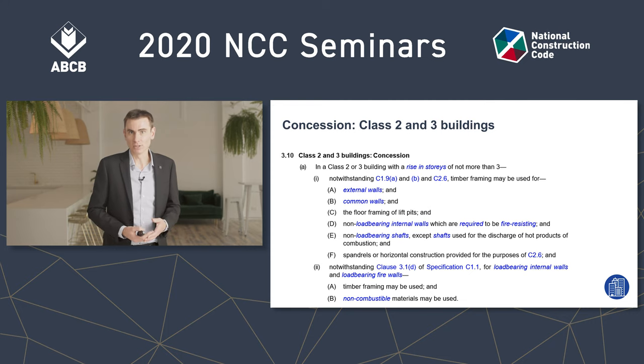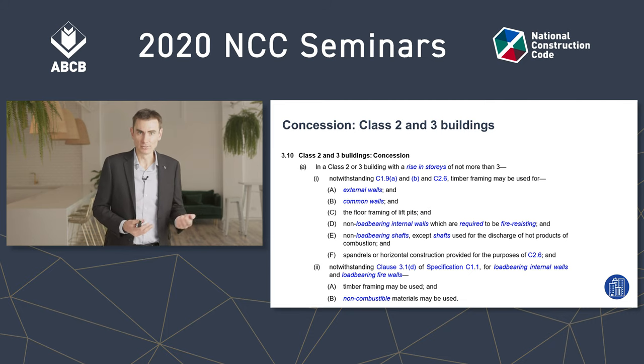But see, what the word notwithstanding is doing, it's setting a boundary about how much of each provision is set aside. And of course, that's only as far as the provision prevents the use of conventional timber framing. So C1.9A applies to everything else, and the cladding, for example, has to be non-combustible in an external wall, even though this concession permits the framing to be timber. You'll find this clarification amendment in 2019 Amendment 1.